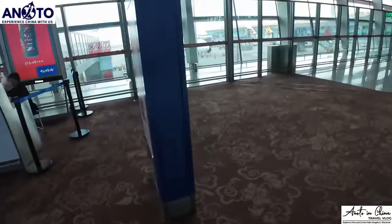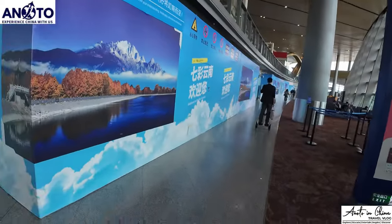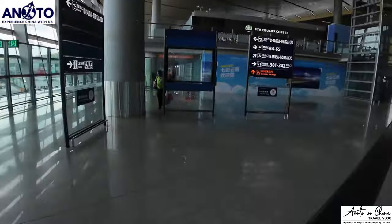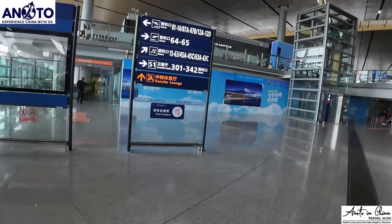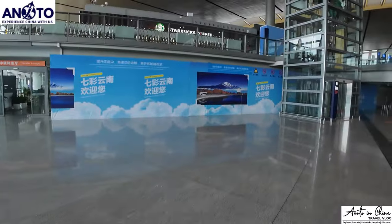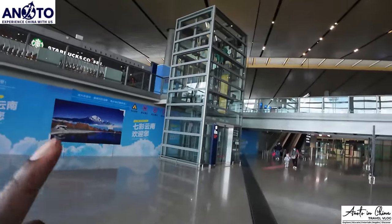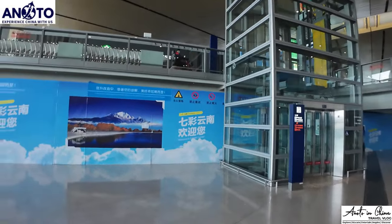We have another amazing mode of transport. That's Piaolian. That's very Piaolian. Very beautiful. So where do I go from here? Let me take the lift, go up, and then continue.